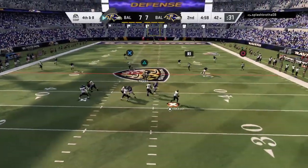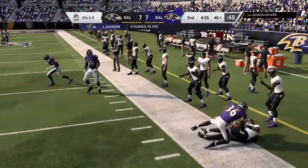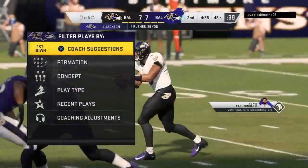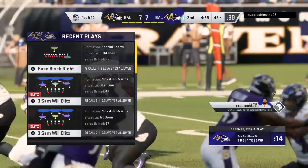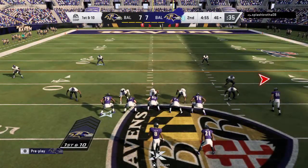Here we go on 4th down with Jackson. Flush to his right. He may try and run for this. Boy, a curious decision to go for it. Doesn't pan out. And the Ravens get the football back and in great shape.